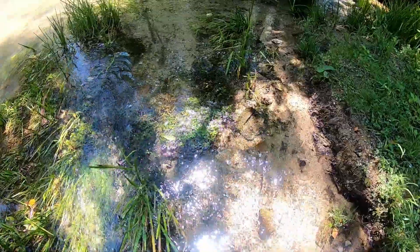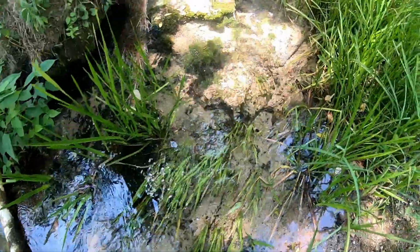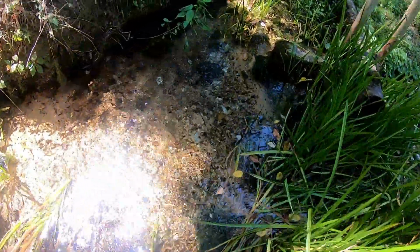And I have run across yet another underground spring. Looks like somebody may have had, at one point, a pipe there to get water from here while they were drinking. How crystal clear this water is, though. And it is freezing cold. I'll put the camera in there and let y'all take a look at how clear it is.